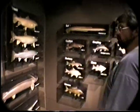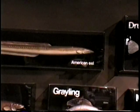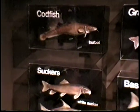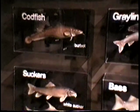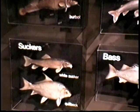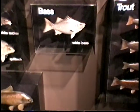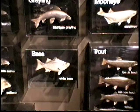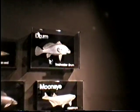Now, are there eels in Michigan? There's the American eel. I didn't know that. Codfish. Is that natural in Michigan? I would think that's an introduction. Okay, burbot. Yeah, I guess I have seen some of those. Suckers, minnow. These are drones. Is white bass an introduction? You know, I think it is. I don't think it's natural until St. Mark's was opened up. Grayling is natural. Drum, I know about those.